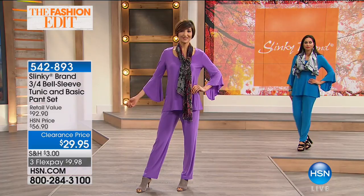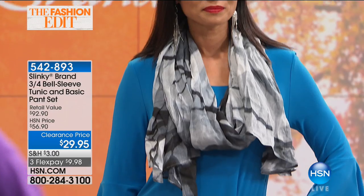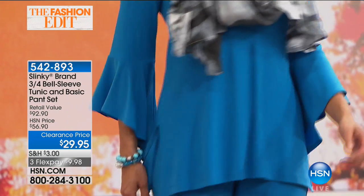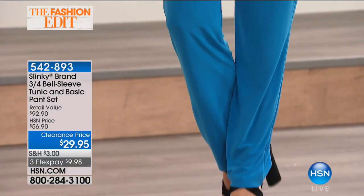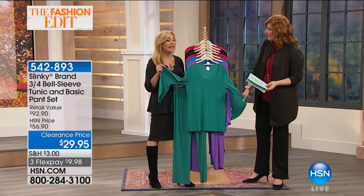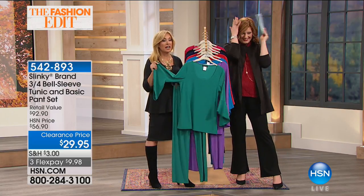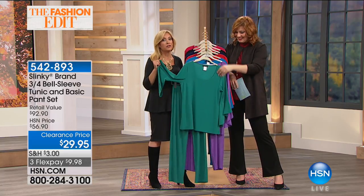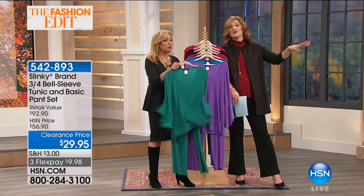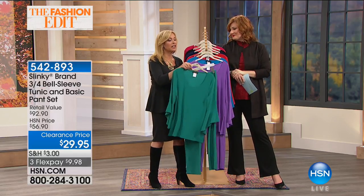Because we are offering a three-quarter bell sleeve tunic for $29.95, and we're gonna throw in the basic pant for free. And it's better than that because the tunic itself sells for $56.90, and our basic pants $46. Oh, so you are getting over $100. You could get three of these sets for the price of each one of these pieces. We gotta do colors, and we gotta go really fast, because you do not wanna wait. You gotta jump to the phone.